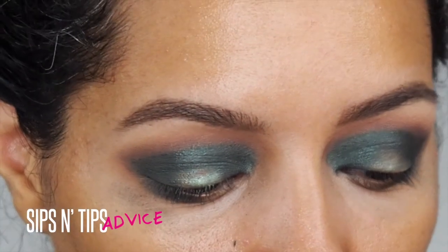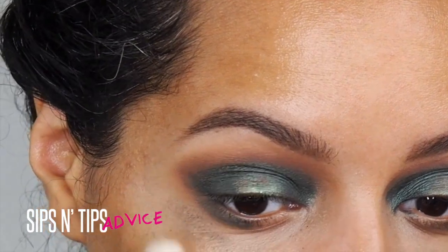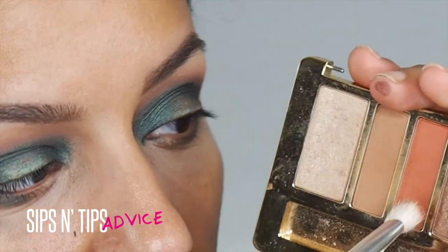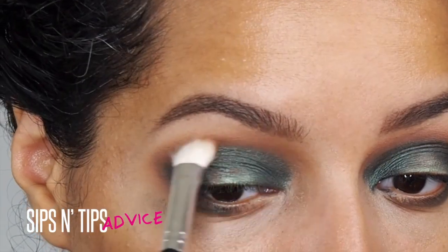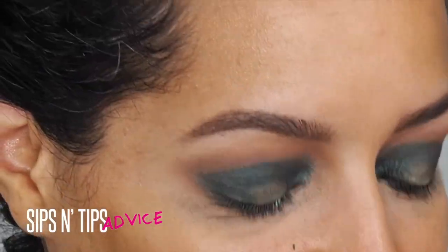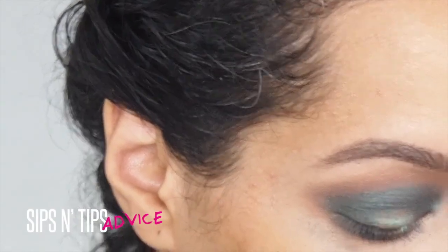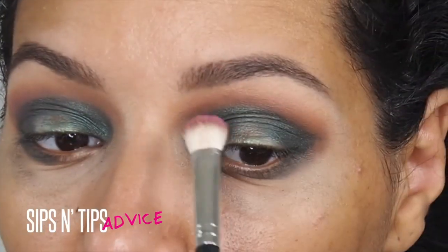Alright, I'm gonna go back to a little bit of that orange, these 2 shades right here, because I felt like I kind of lost those colors just a little bit after adding that brown. So just to warm this corner, and I'm just mixing the 2. There we go. I don't want to lose that warm, pinky color. Alright, and I'm gonna go back to those same shades from the blush palette as well, just to add in a little bit more pink in here.